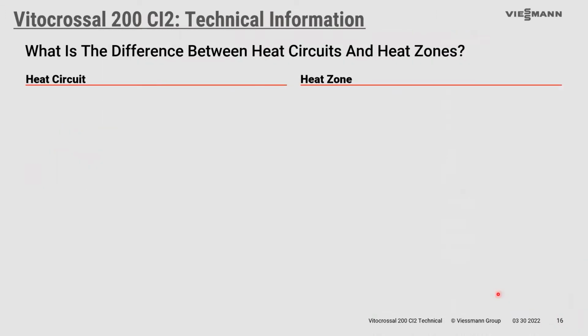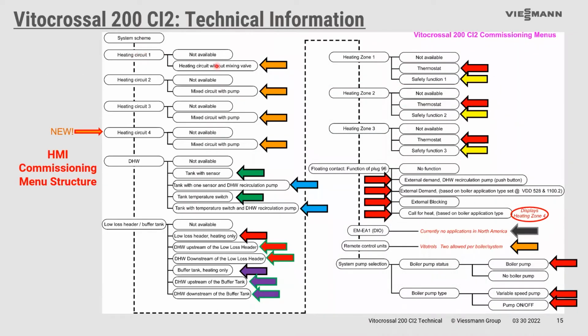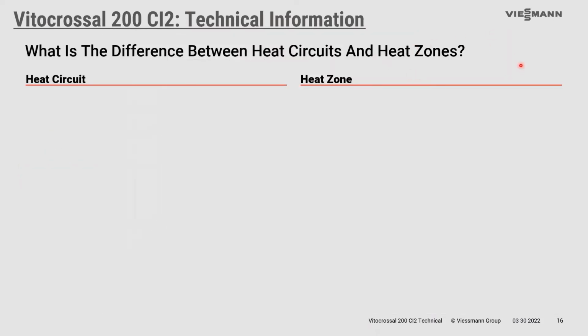One of the questions we got last time when we did this group was, what's the difference between a heating circuit and a heating zone? You can see in this previous drawing, we have heating circuits over here. We have heating zones over there. What's the difference between the two? So let's just take a quick look at that.